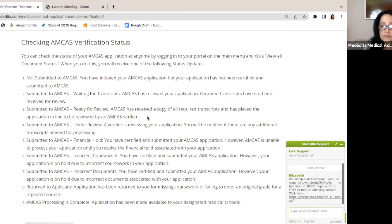Now, the issue comes if you get an indication that there's incorrect coursework, because your application is on hold because there's incorrect coursework in your application. Again, if you do this all carefully, this should not happen. If there are incorrect documents, meaning that it's on hold because you have incorrect documents associated with your application. Now, if there are a number of mistakes with missing coursework or failing to enter an original grade, then your application can get returned to you. Again, all of these three items, incorrect coursework, incorrect documents, application returned to you, should all be easily avoidable. It should not happen if you do things correctly.